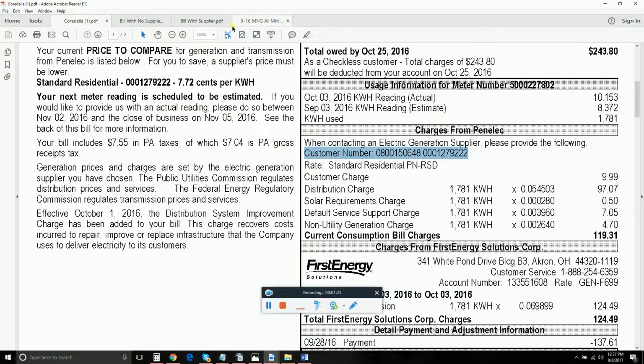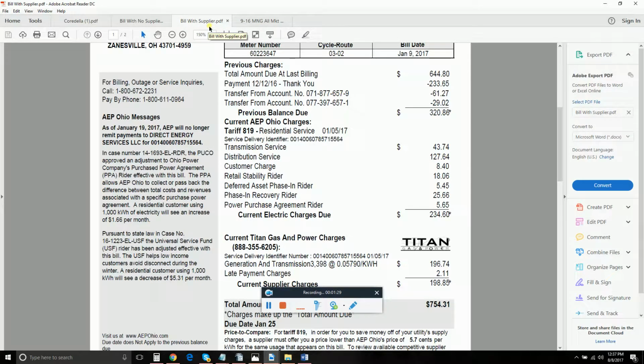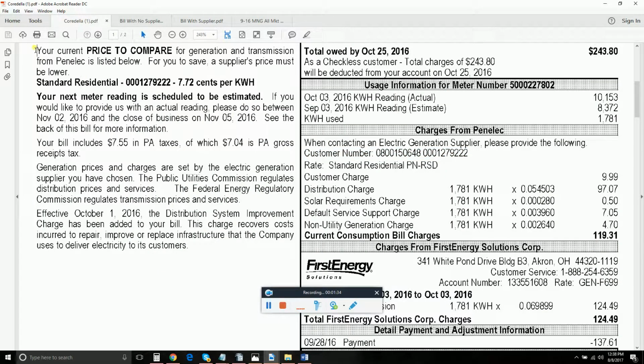Now, the price to compare message on the bills, which is the rate a supplier must beat in order for them to save money, is listed on the left-hand side of the bill, right here. In this event, this customer's price to compare is 7.72 cents for the residential service. That is the guideline customers use to judge whether or not money can be put back into their pockets.